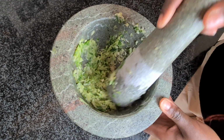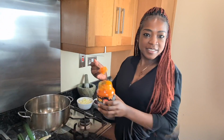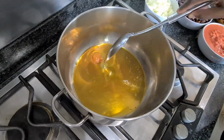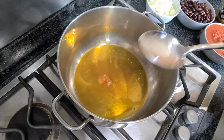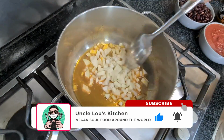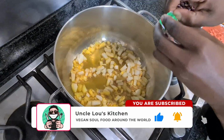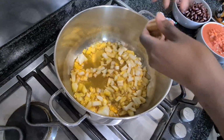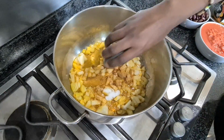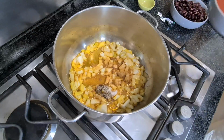And now we have a paste. We're gonna proceed with the cooking. We start adding some palm oil. So we're just gonna let it melt a little bit, and then we add the onion. The bouillon. Smells good already. Salt, pepper, and the tomato.